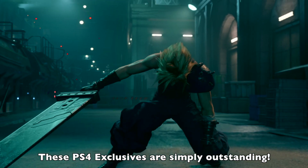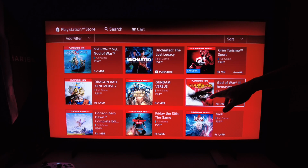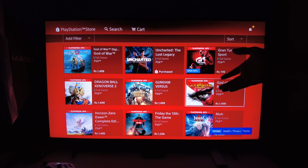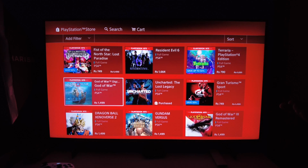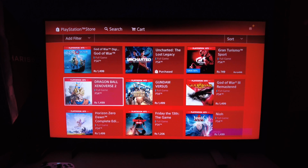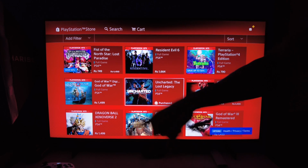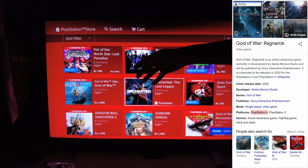Incredible, I mean, incredible game. And God of War is one of those games that would make you buy the PlayStation console. Now, this game is that good. You have God of War 4 after that, which was such an incredible game. And now we have Ragnarok coming. Now, the good thing is that Ragnarok is also going to be available on your PS4. Yes, it's going to be available on the PS4.